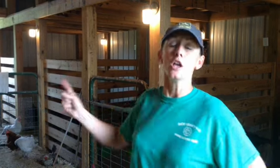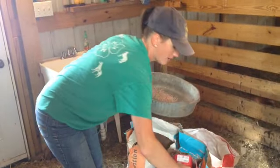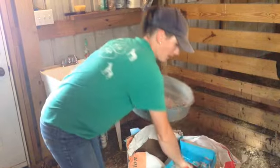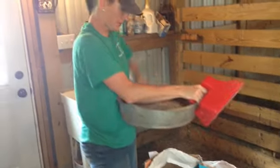I've already started pre-prepping to milk the cow. So I'm going to get her food ready, all of her feed, and I'll show you that in just a moment, and we'll get the day started. Okay, I feed her a non-GMO feed, but it has a 14% ration in terms of protein.